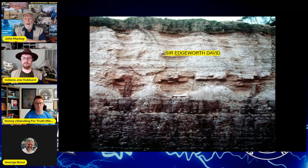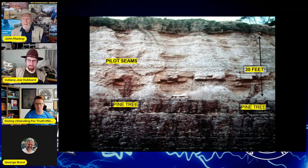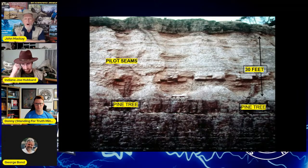So Edgeworth David, can you actually spot the trees there? Edgeworth David was brave enough to go on record about these trees in the Pilot seam. Can you spot them? I'll outline them. Pine trees. Okay, now I've spoken about these pine trees. You can't go and see them anymore because the real estate people divided up the whole old coal mine. The government sort of allocated some of it to general tourism sort of thing.